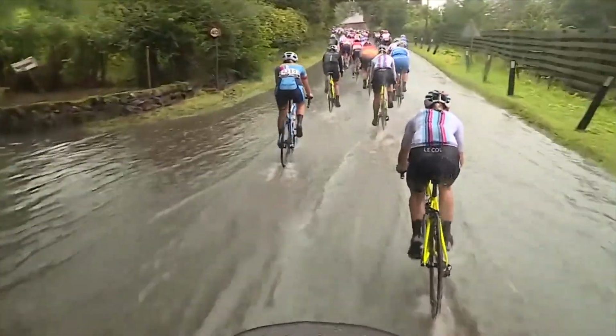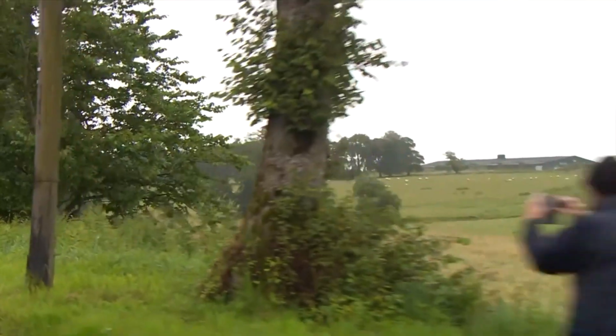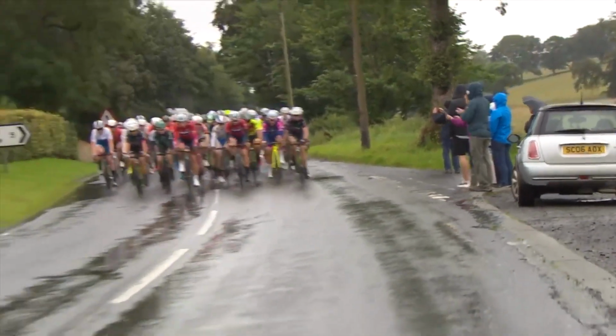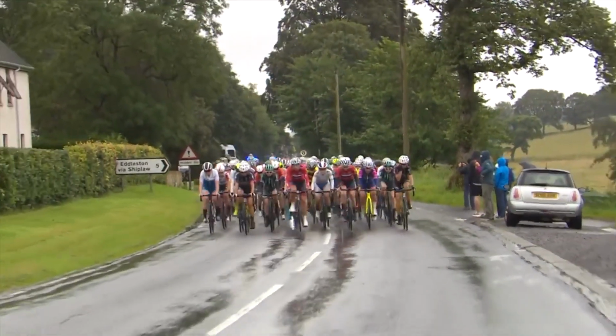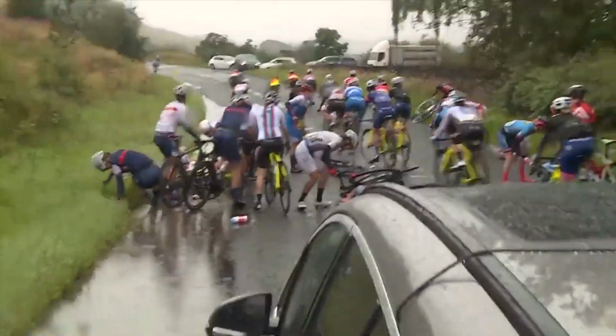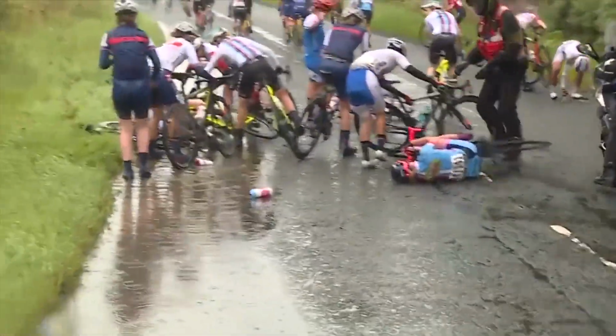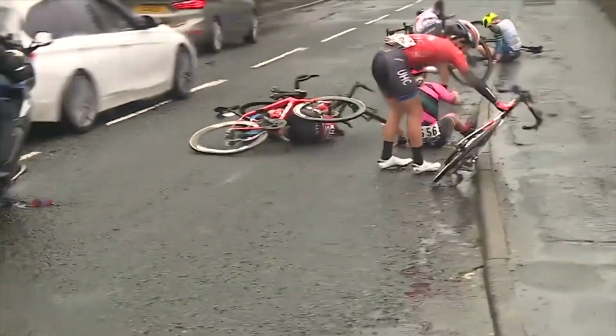There was no let-up in the rain, which saw some standing water on the roads, but hardy souls still braved the Scottish weather to show their support. The wet conditions and greasy roads saw spills aplenty as a number of riders crashed at the back of the peloton.